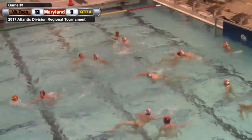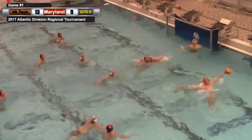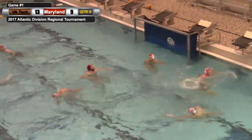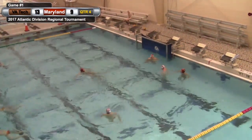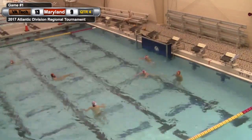Way outside the 5-meter area are the Hokies and the Dark Caps. Trying to get past Maryland. Oh, good move there by Daly. Daly's harassed. It's going to go the other way. Daly not pleased. He'll be thrown out of play.